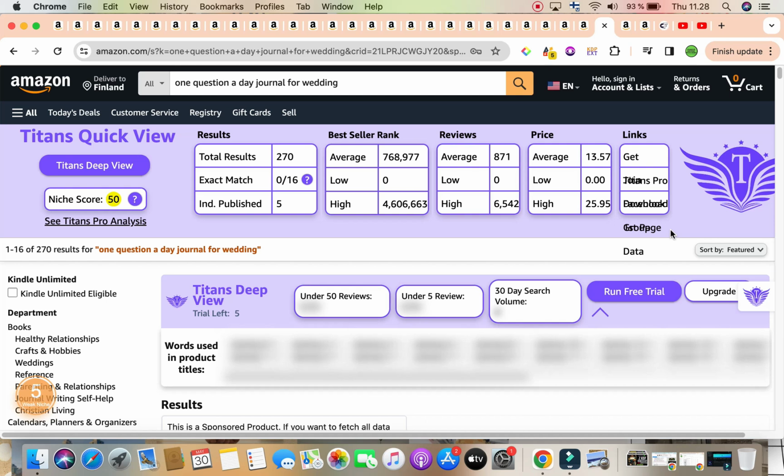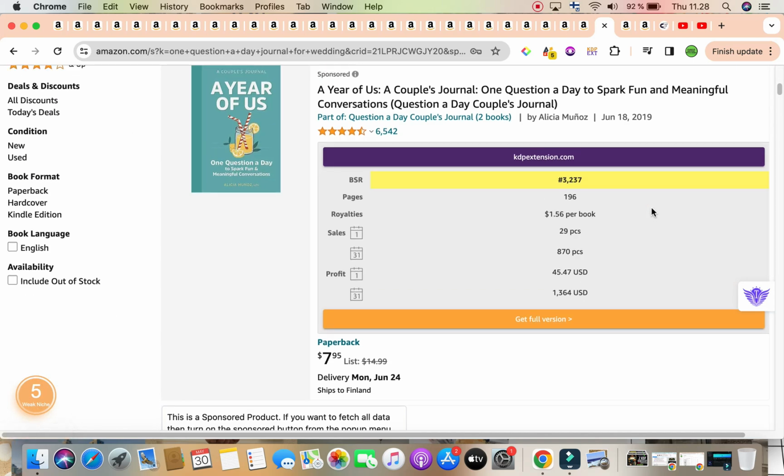768,977. Now I usually prefer the bestseller rank for the keyword to be used for the title and subtitle to be within the 400,000s. This one's on the higher end, yet it does have potential to be a profitable keyword, and that is why the best placement for this keyword is in the 7 slots. The reviews on average are 871, and the price is $13.57.